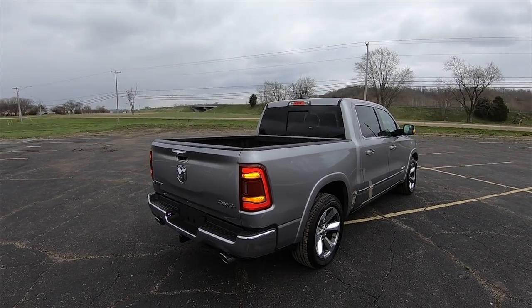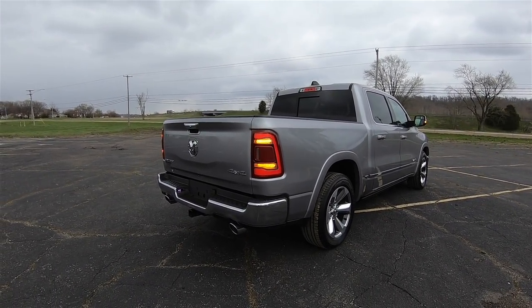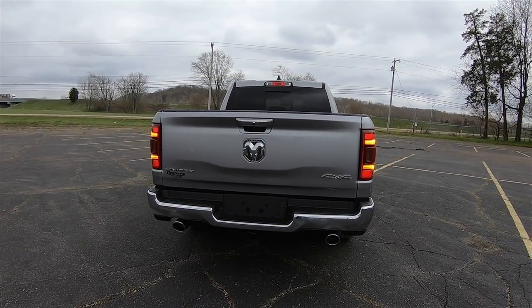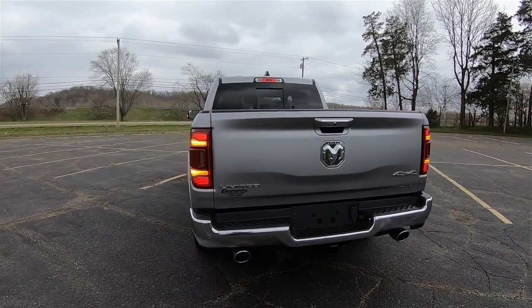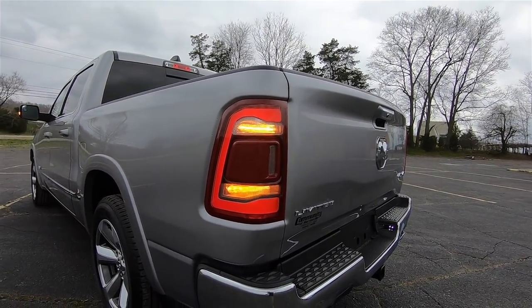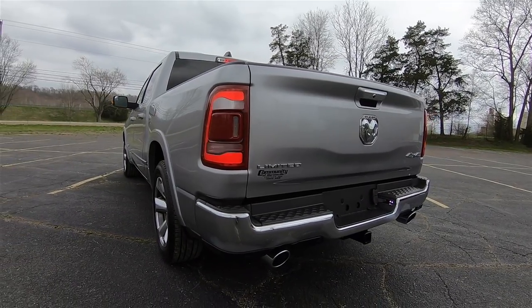And looking around the rear of the truck, all new LED tail lamps are installed on this model and also incorporate rear blind spot monitor radars. Turn indicators are now amber colored and also LED. On the tailgate, the prominent Ram badge in the center is displayed along with the trim name on the lower left hand side.